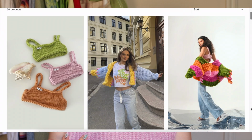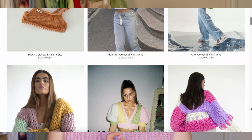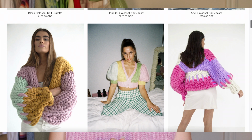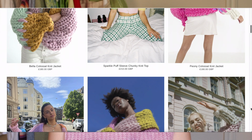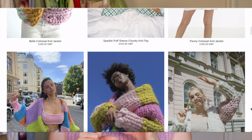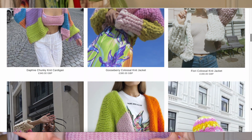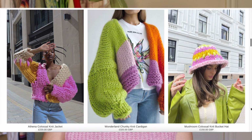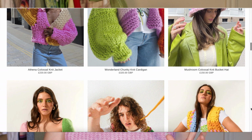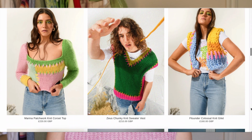They are a website. They handmake all of their garments. They run pretty expensive, I'm going to be honest with you, but I have had my eye on this website for so long. I've been dying to get my hands on one of their pieces. They make them out of that really thick wool, and they make really fun colors. They do a lot of color blocking, so if you're into that, I think that these are going to be perfect.